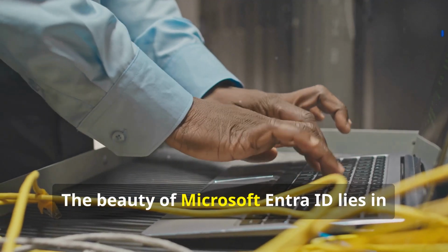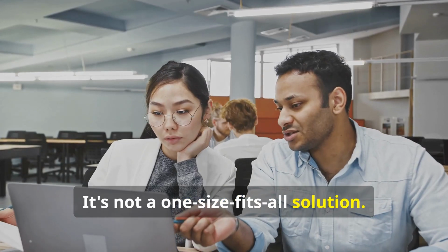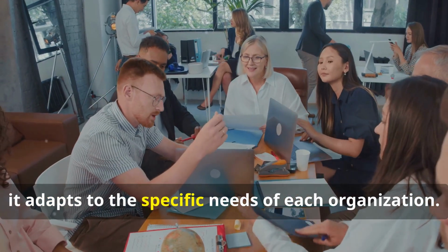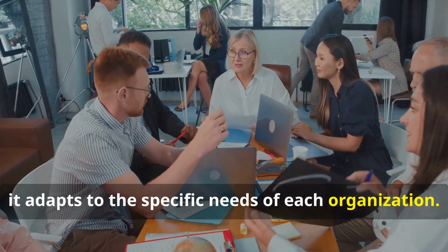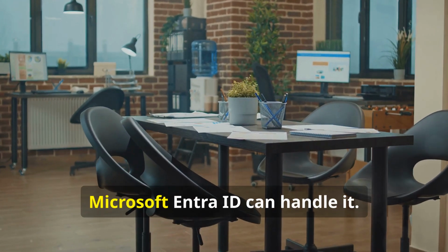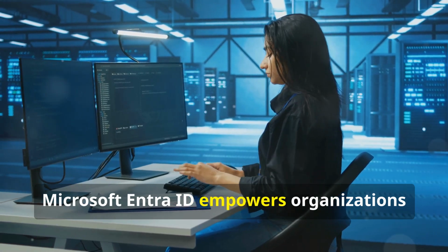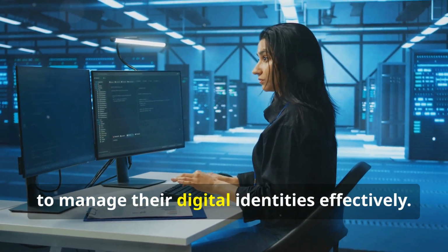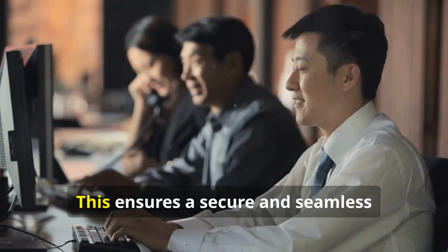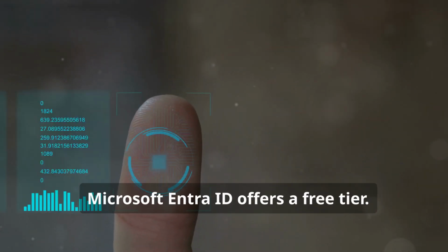The beauty of Microsoft Entra ID lies in its flexibility. It's not a one-size-fits-all solution. Instead, it adapts to the specific needs of each organization. Whether you need to manage access for a few employees or thousands, Microsoft Entra ID can handle it. Microsoft Entra ID empowers organizations to manage their digital identities effectively. This ensures a secure and seamless experience for everyone.